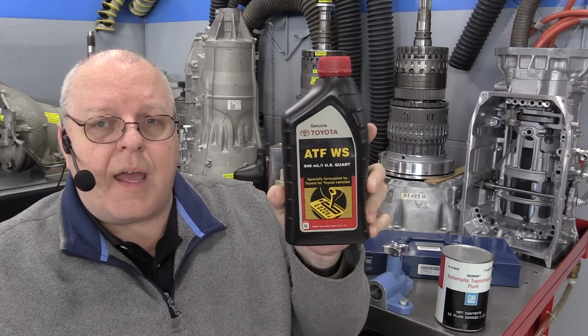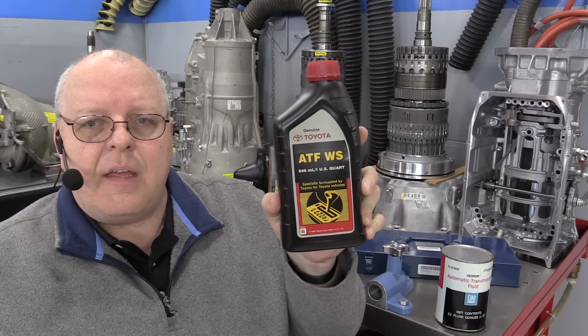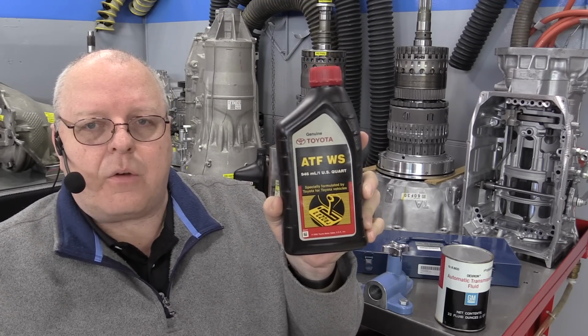So they were phasing out the Type T4 fluid, but obviously it's still available to purchase for those earlier than 2004 vehicles. But this fluid specification has stood and is still used today in the 2019 vehicles.